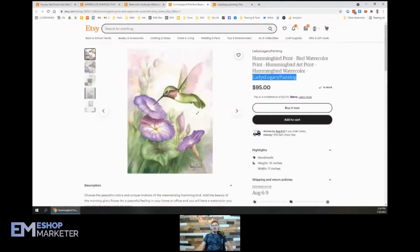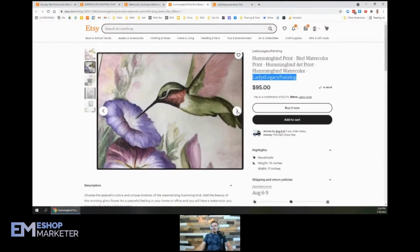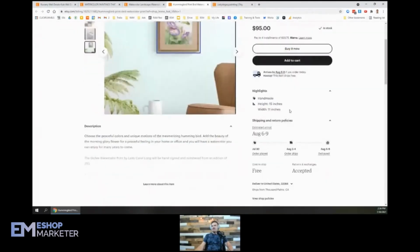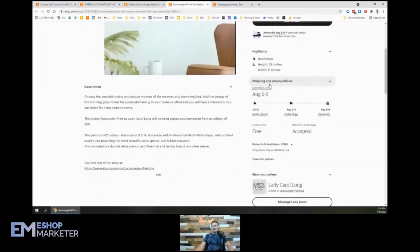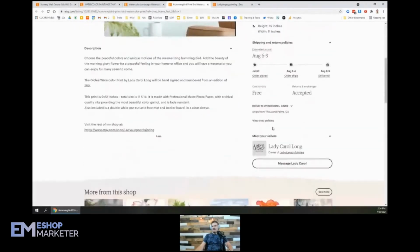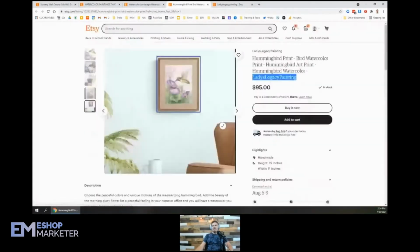Now let's look through your photo here. Great, really, really pretty. I love this. Very nice. So the question is, how is this? So it's a shipped item. Estimated delivery is August 9th. And it's got 15 to 11 inches. So beautiful. I mean, this is a great listing.